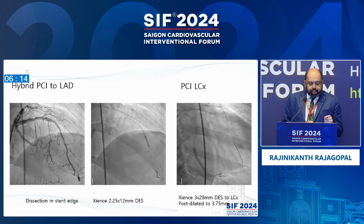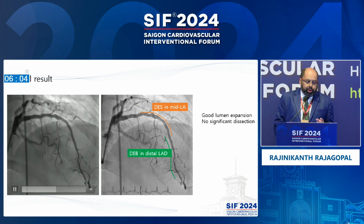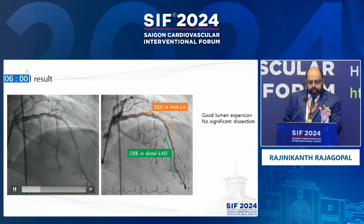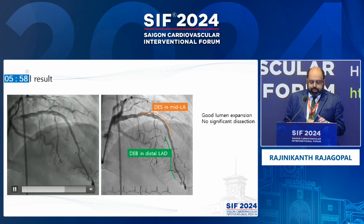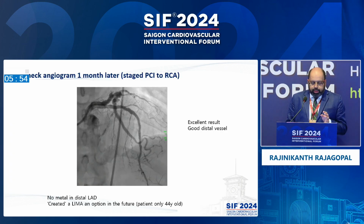And we got some dissection in the distal stent edge. We put in a second stent just to cover the dissection, and later finished PCI to the circumflex with a stent. So this was the final result. So here you can see that we put in a stent only in the proximal to mid LAD, and we put in 2 DCBs in the distal LAD. It was satisfactory because we had good lumen expansion, no significant dissection.